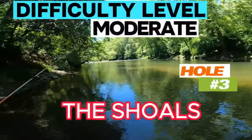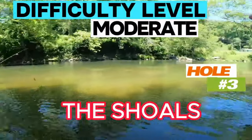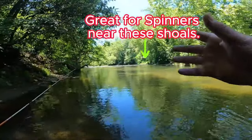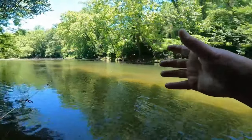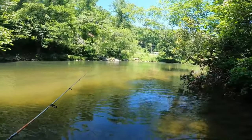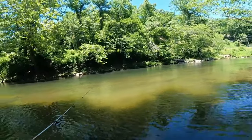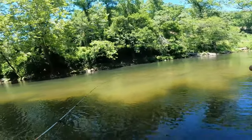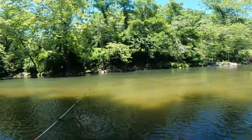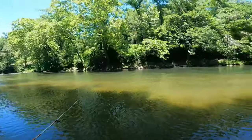So guys, if you park up or walk down that path all the way down here to this bend, this bend in the river, come around here to these shoals. You start here at these shoals and work yourself all the way back up to where I parked. That water out here is real deep. What you really need to do is use some deep water bait, like live bait, like night crawlers and crickets, with some split shot on it, and just let it drift in that deep water, and they'll get a hold of that real quick.